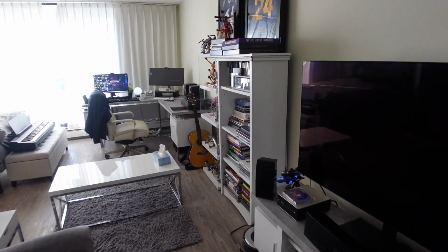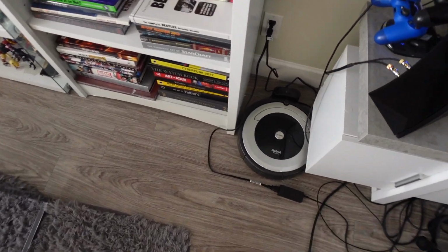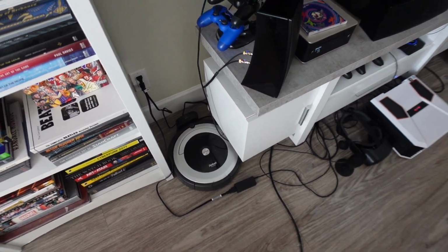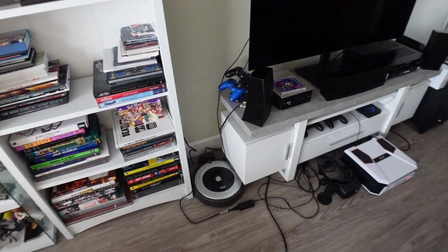And last part of my living room is over here. This is my Roomba. My Roomba is just here for cleaning my room. It's a vacuum robot. What more can I say? I'm too lazy to use a brush and a comb to clean my room, so I have a Roomba.